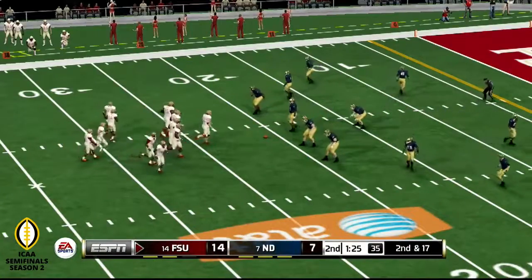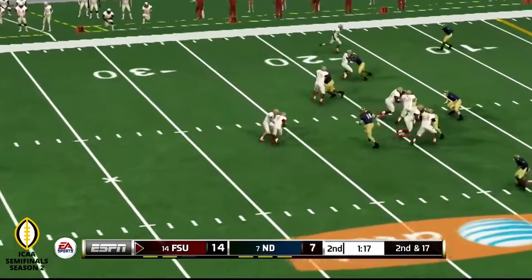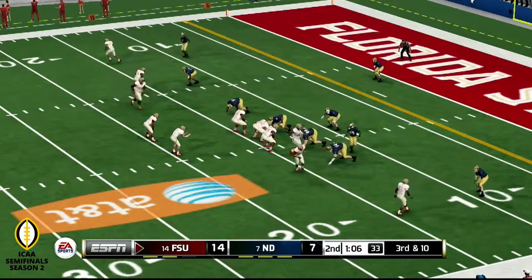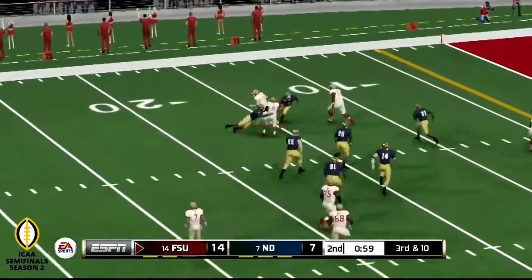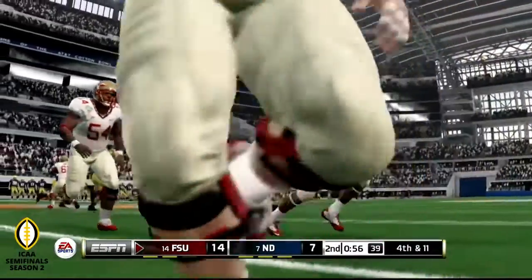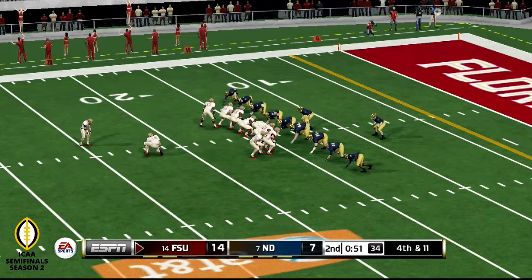Defense looking for another sack in this second down and long situation. Florida State up 7 points. Nice run there. That brings us third and 10. Throws it in a hurry. And they got to him before he could get back to the line. They'll line it up for the field goal. Florida State is hoping to make this a two-score game.